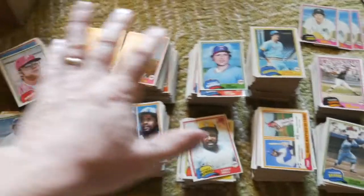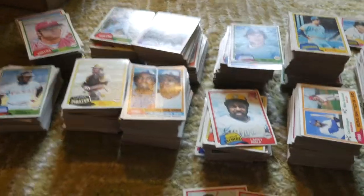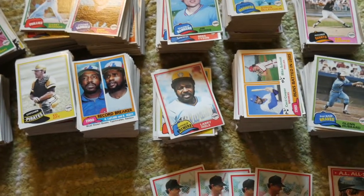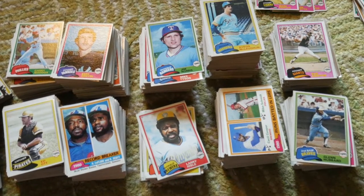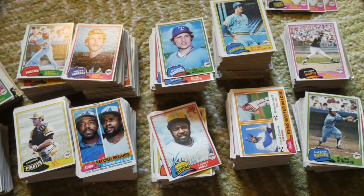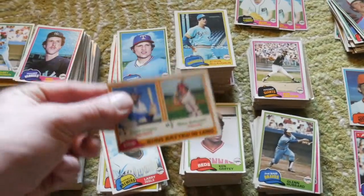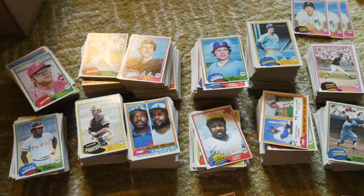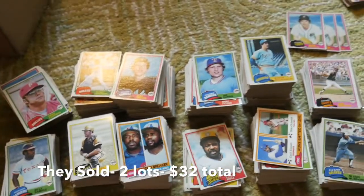So, right here, this mass from here over, and they're hefty piles, those are all the commons. I've sorted through them, yes, and I can probably sell those as a lot and be truthful that I have sorted through them, but there are a bunch of decent players. A lot of them are all-star cards, things like this here with Mike Schmidt, runs batted in leaders, cards that aren't usually worth as much. There's Ken Griffey Senior. I left a couple good cards in there because after a while I just got tired of sorting through things. So that's one lot I could sell, just all the commons. Easily over 1,000 cards there for people collecting 81 Topps.